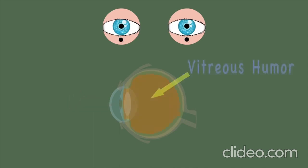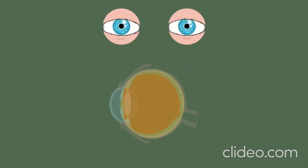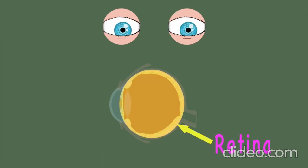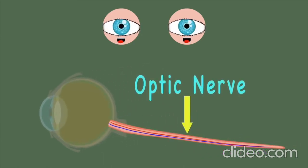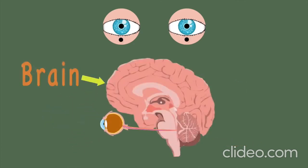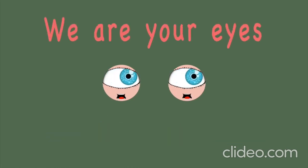Then we travel through your vitreous humor. It's a clear jelly-like tissue, my friends. The retina makes up about 65% of the inside of your eye, you should know. Your optic nerve can be found at the back of your eye. Onto the brain is where your nerve will go. We are your eyes.